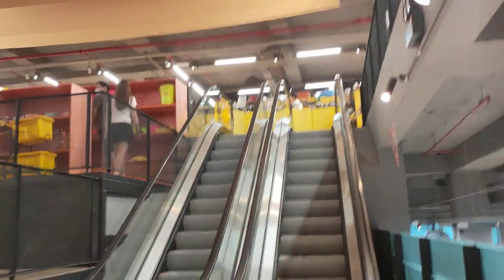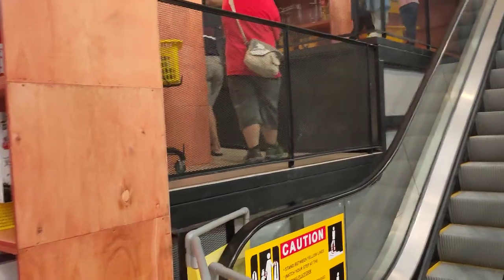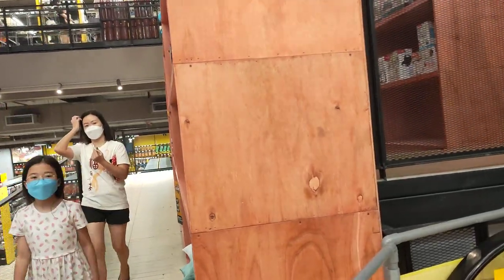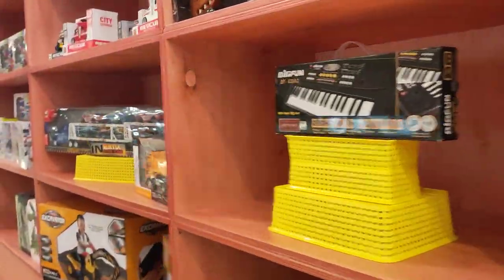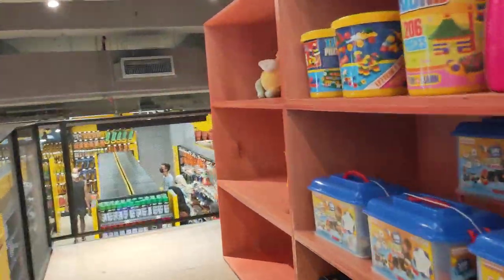Another floor to go up, but it's still not operating. But let's take a look. Here you have got the zigzag walk all the way to go up. Everybody is doing their zigzag walks. So want it or not, you got to go through it. And they put a lot of toys at this zigzag walk.